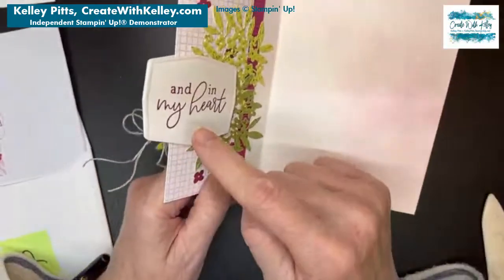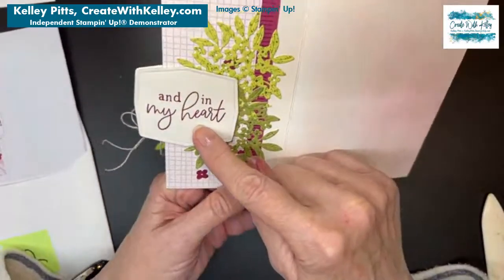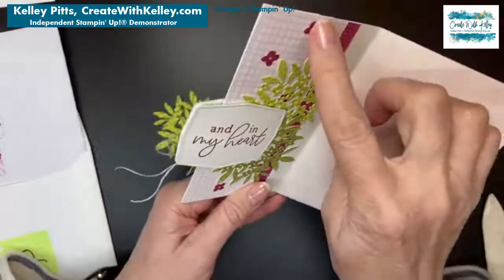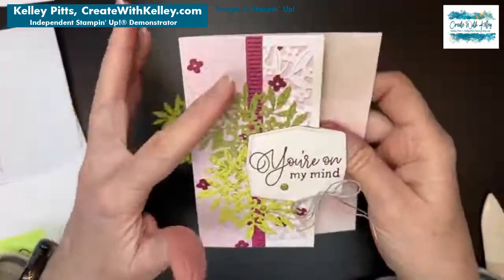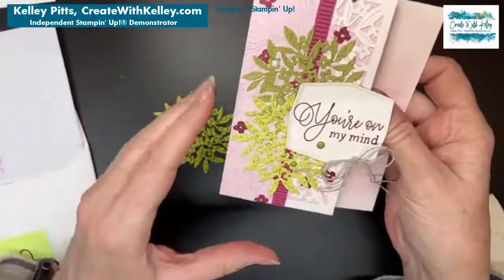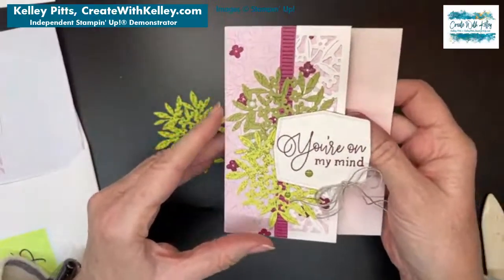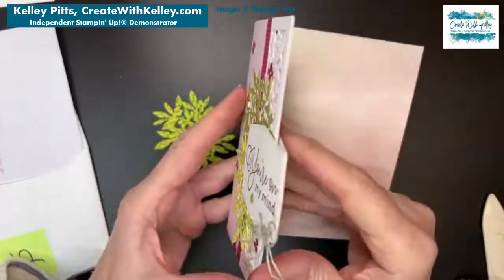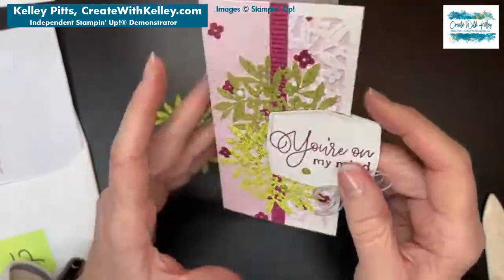And this on the inside, let's see if we did anything else. Same as the front, same as the front. Stamp those little flowers just randomly to have those little pops of berry burst color. Whoops, sorry, shook the camera.